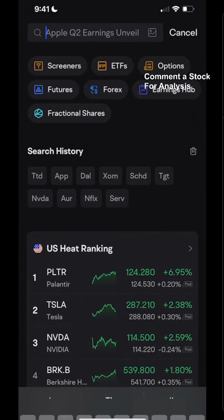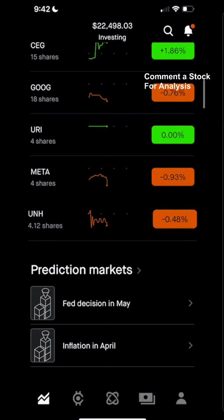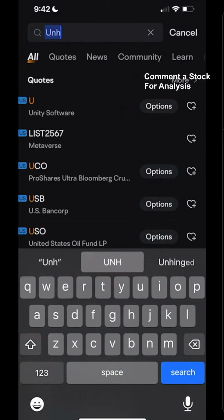If you guys got any stocks you want me to look at, let me know. Someone's been saying United Health Group. Yeah, I forgot to look at that one. My fault. That's my most recent purchase, actually. So my most recent purchase in here is United Health Group. I got 4.1 shares of this company.